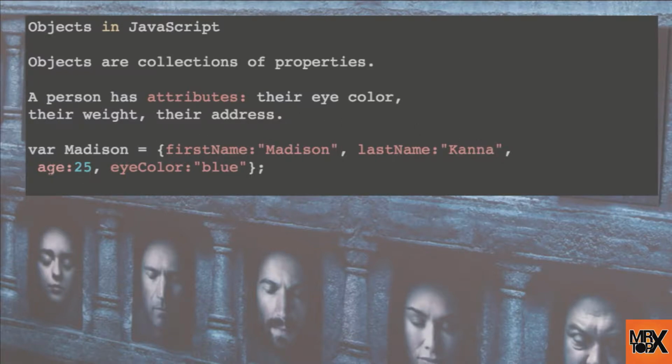It contains an age property, and age is 25. So these first two were strings, and now this is a number. And then the last property contains an eye color, which is set to blue, which is my eye color. So think how useful this might be if you are writing a program and you want to be able to store an object, Madison, and you want all of these different properties that I have to be saved, and you want them to be grouped together.